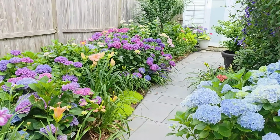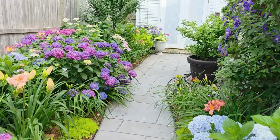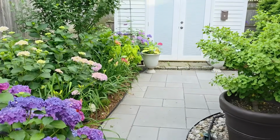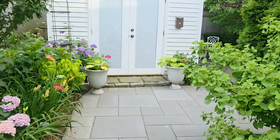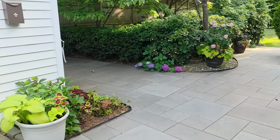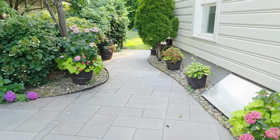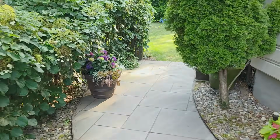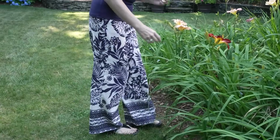And oh, my cameraman is running into the daylilies. There's so many here that just come over the path. It's really gorgeous. We have beginning of the season, mid-season, and end of season blossoms. We probably still have a good month left of daylilies still to come. And they're starting up too.